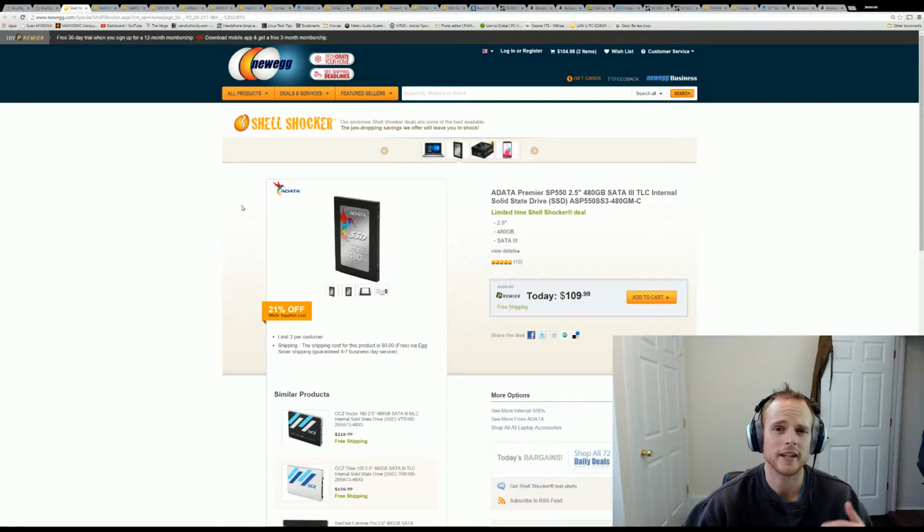I probably could have picked 100 different SSDs out there that could fit this price point, all the way from 1 terabyte down to 250 gigabytes. Different price points, but this is the one I'd pick. I really like ADATA. They're not the fastest drives out there, but they're really reliable, and that's the cheapest deal I could find right now for $110 for a larger amount of storage.